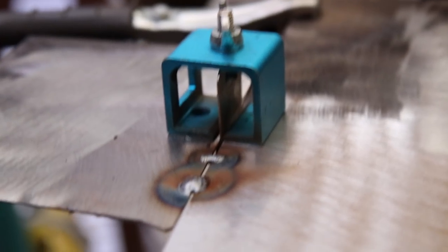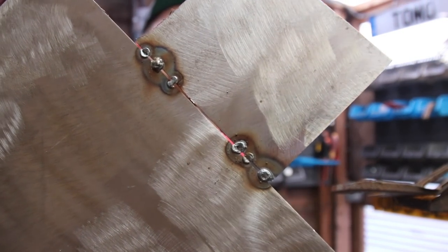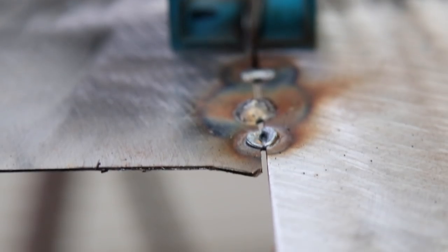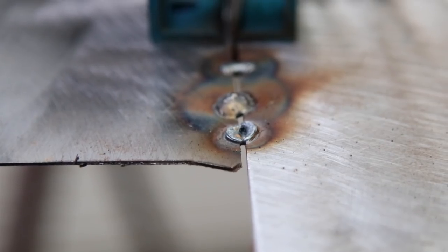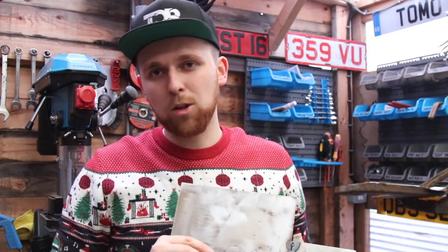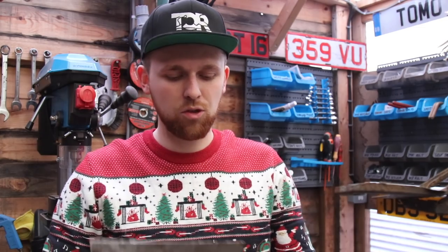Now, the ones where it bubbles, the camera will focus on that, you can see how it looks like a moon crater, especially on this top weld here. That's without gas. Now, not only does it look bad, I think it doesn't look strong at all.